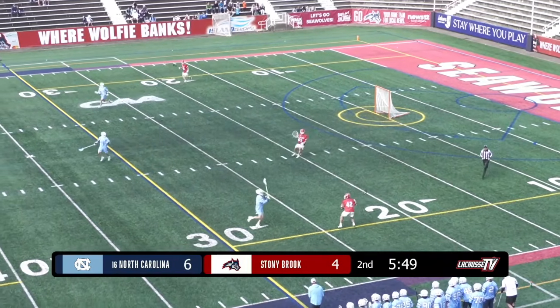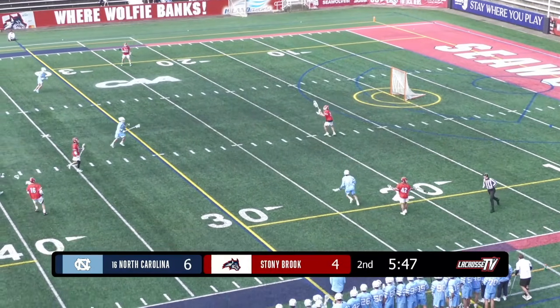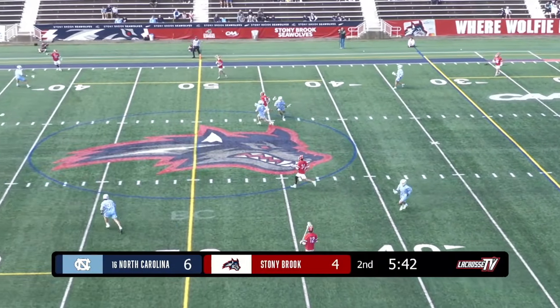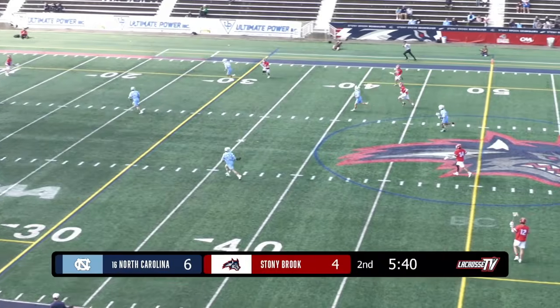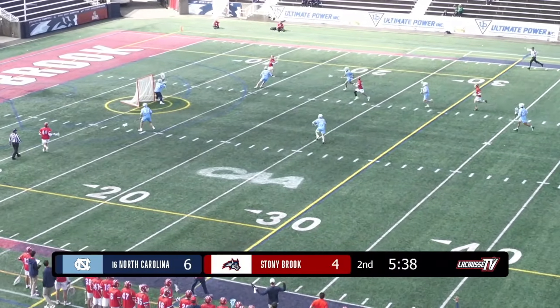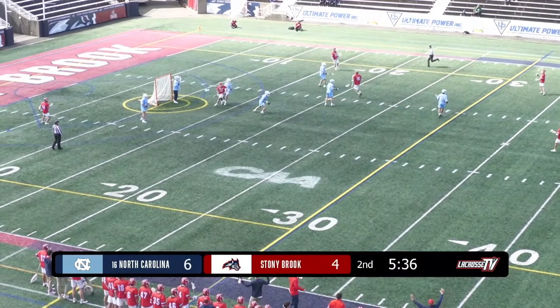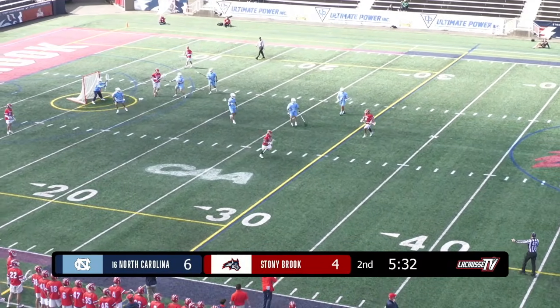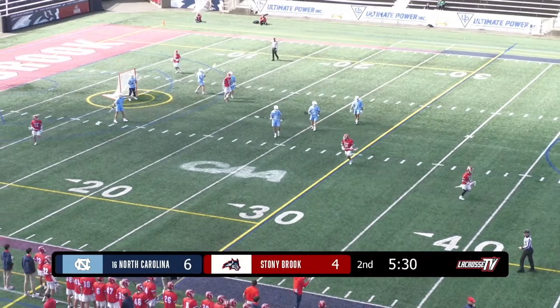The last time they had it, they had a costly midfield turnover that gave North Carolina a lead. Then they lost the face-off, and a long North Carolina possession eventually yielded that 6th goal. We'll see if the Seawolves can make it 6-5. They've got 5:37 to play as they get numbers forward, and they're going to slow things down.